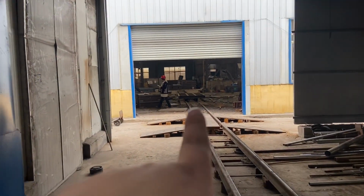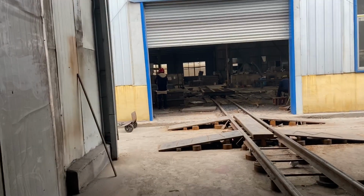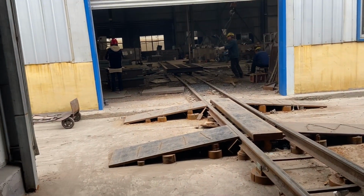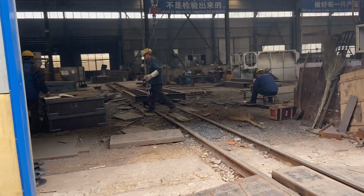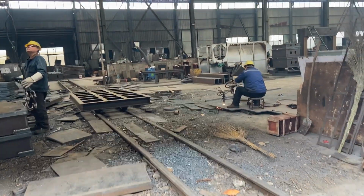There is a door there. It's our number 1 workshop. And the press machines will be processed in number 1 workshop. We can see that our worker is ready.